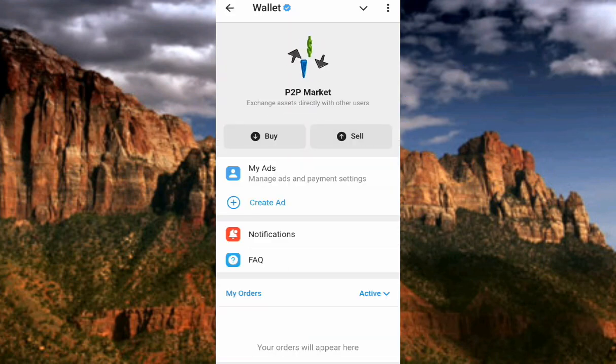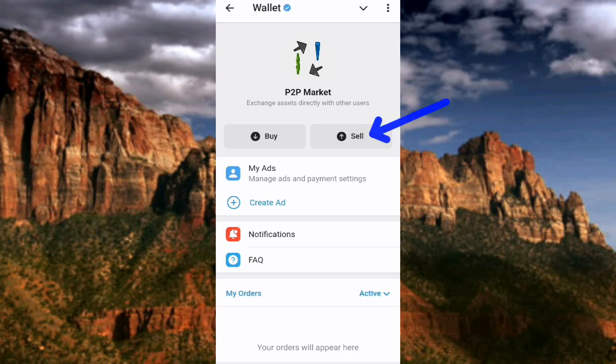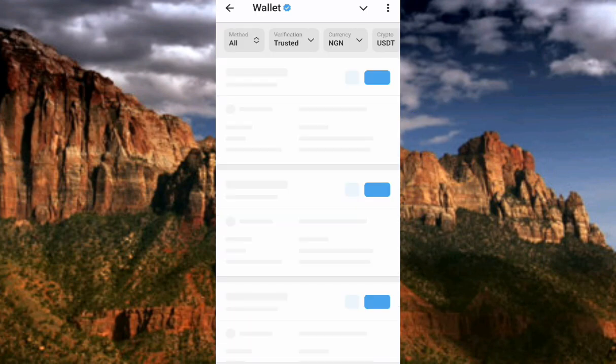So guys, now you can see what's written here, P2P Market, exchange assets directly with other users. You can actually buy and sell, but the one you have to go for is the one on the right hand side, which is written Sell, because I want to show you guys how you can actually sell cryptocurrencies. So guys, let me go ahead now to tap on it right away. Let me tap on Sell. So guys, now you can see it's loading.